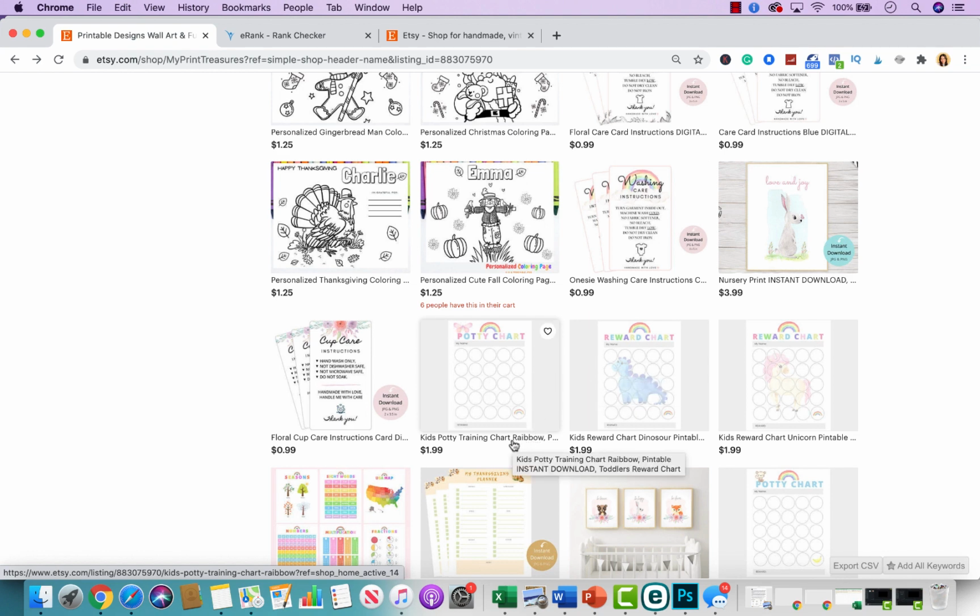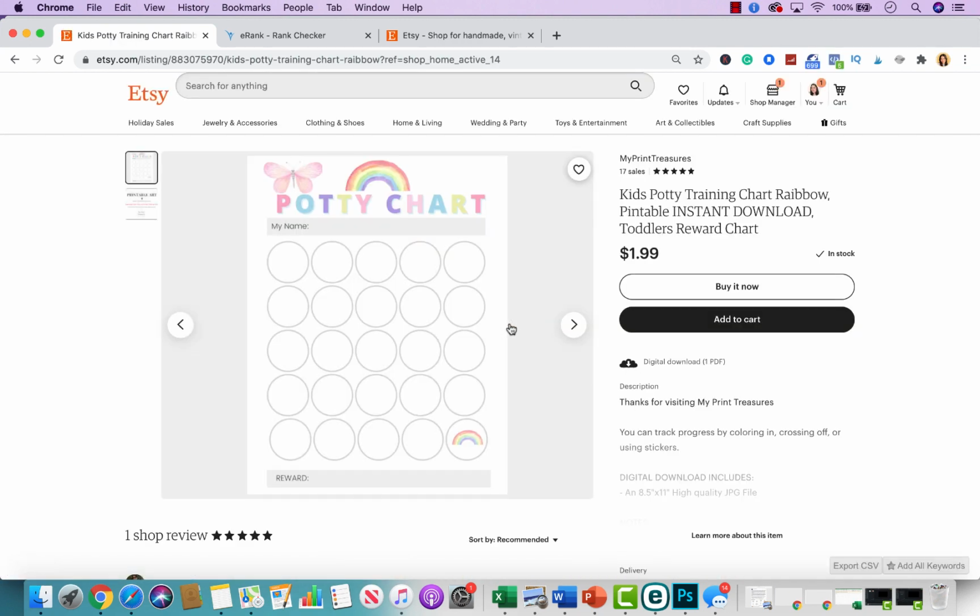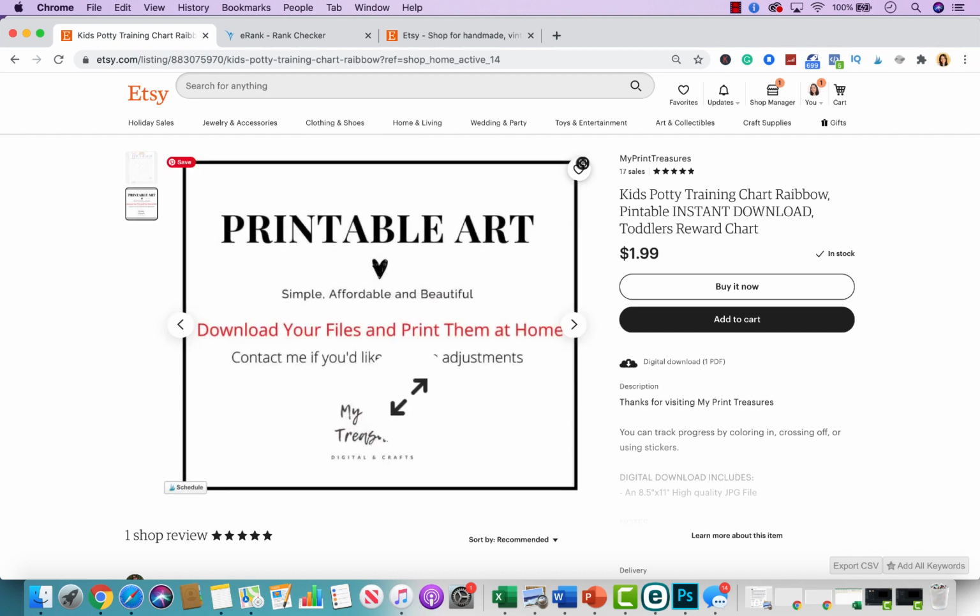You could also do a video listing of all the different, maybe you have multiple potty charts, right? So you have this one with the butterfly, you have this one with the little teddy bear. Maybe you could create a video slideshow showing all the different similar products that you sell within this category in this particular listing, right? Anything to get that person engaging with your brand, with your product, and hopefully they'll go ahead and buy from you. But having just the one photo here is not enough. You have to fill it up a little bit more.